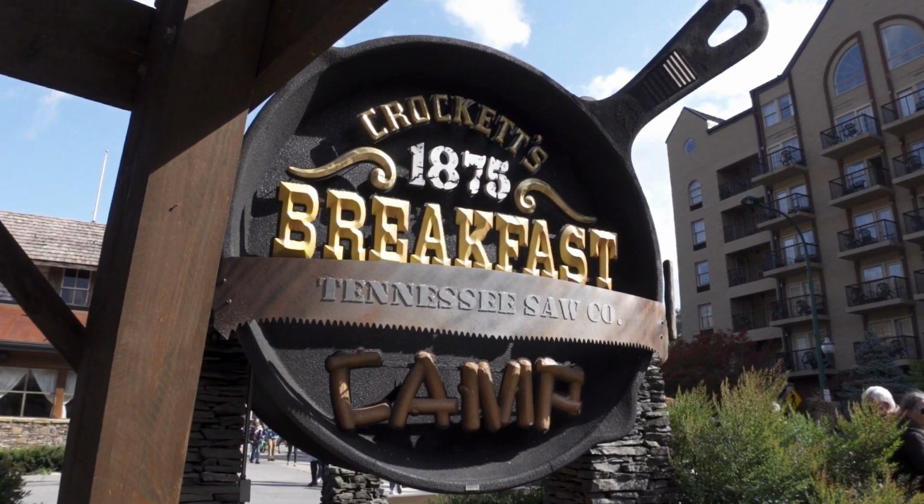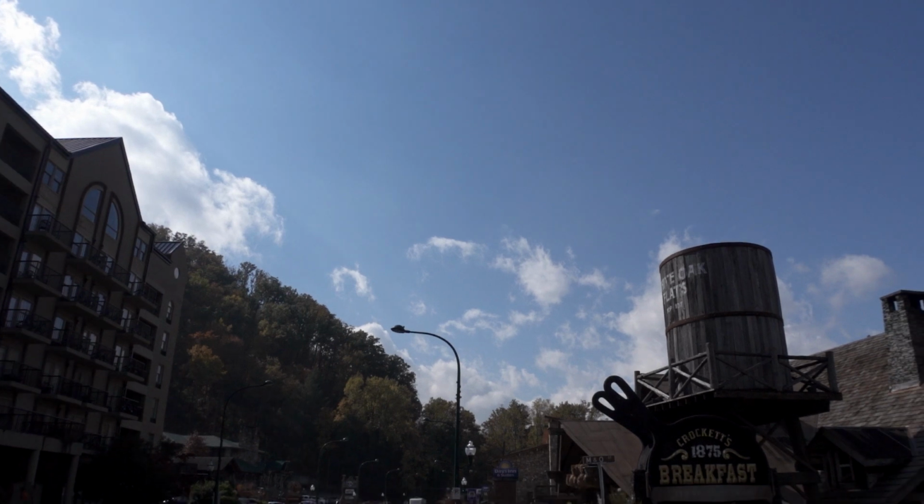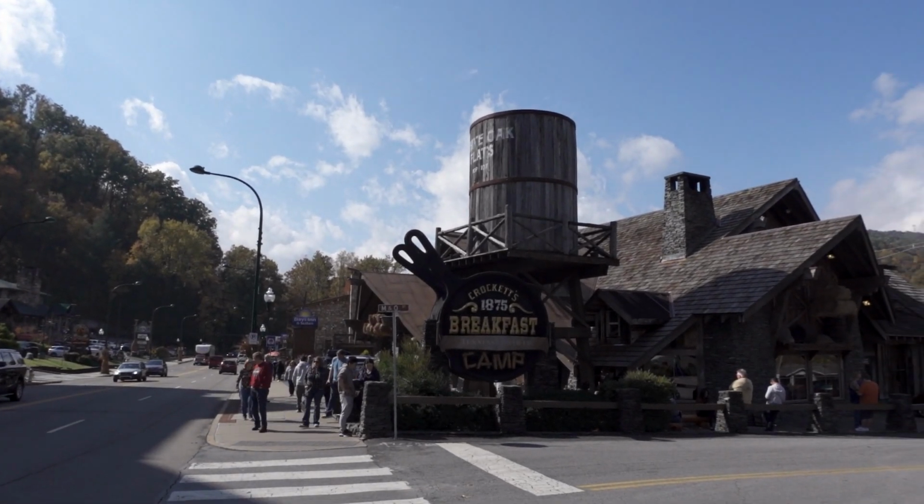We had a great breakfast at Crockett's Breakfast Camp. It's one of our favorite places here, hands down. They just really know how to do it right. Right inside of Gatlinburg, and if you want to know more information about that location, you can check out one of our other YouTube videos where we did a full review on it. Let's get on the road. Let's go up to Clingmans.